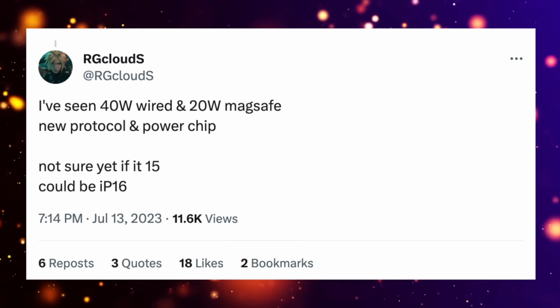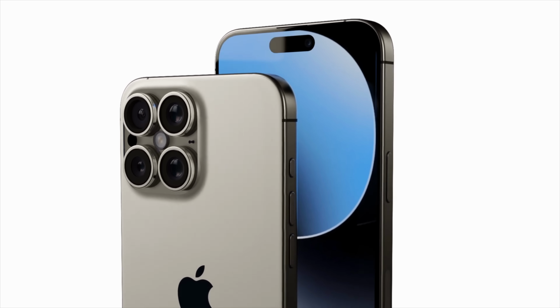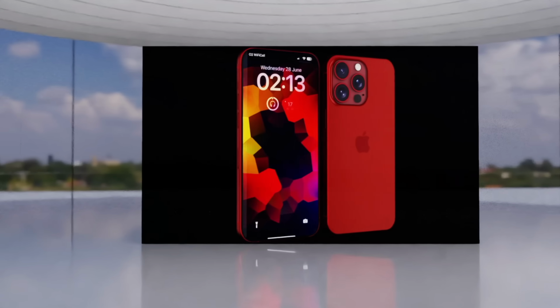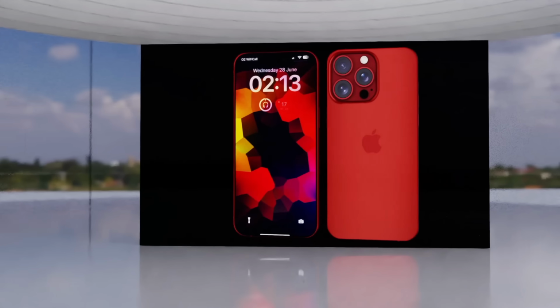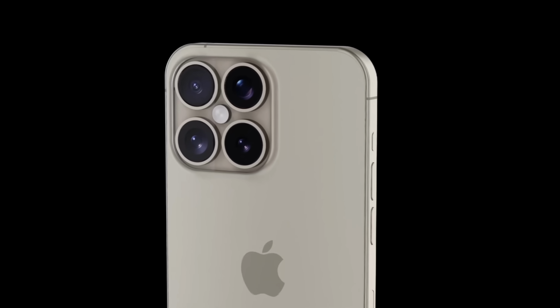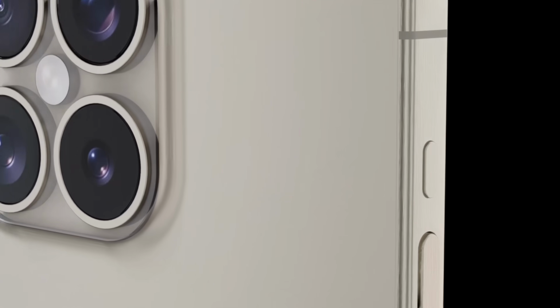Right now, the iPhone 15 Pro models, for example, can actually charge at 28 watts via USB-C, and that's if you plug in, say, a 30-watt charger or above. And then for the actual MagSafe, you can only charge up to 15 watts.